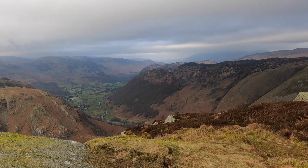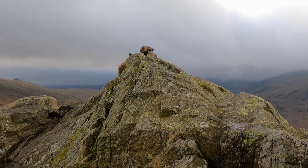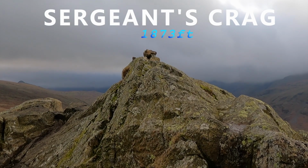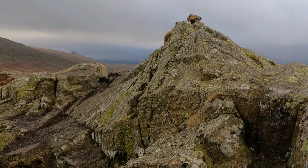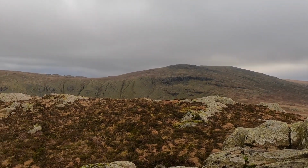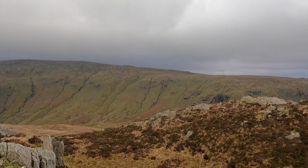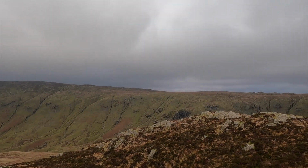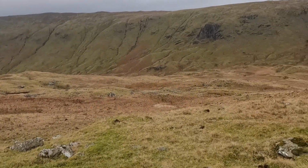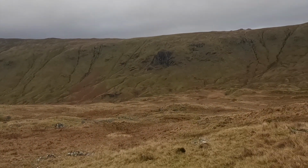Just looking back from Eagle's Crag across at the tops that we've climbed already today. So here we are at the top, Sergeant Crag. Very windy. We've got a bit of a debate going on whether to head up to High Rise and contour round, or drop back down the valley and climb up the other side. Can't decide what to do. I've decided to drop down to the valley bottom and climb back up the other side.